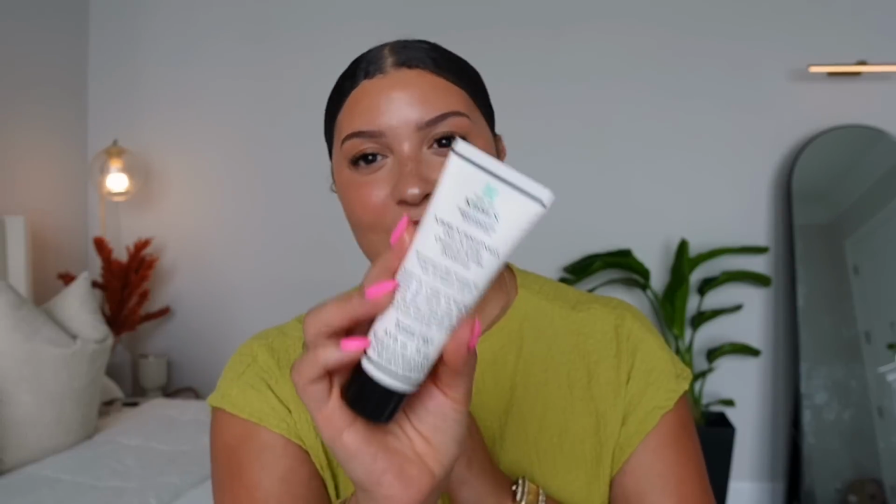I just have to find one that goes with my current rotation of products because I do want those smells to be cohesive. But I said I'm not buying a new one until I finish this because at the end of the day, it is what it is. I feel like the initial smell of this is what throws me off. When you do apply it on your body and let it sit, you can't smell it anymore. But even the initial smell kind of throws me off. So I have been leaning a little bit more towards the Kiehl's one, but overall they both do what they're supposed to do, which is deodorizing your body for the entire day.